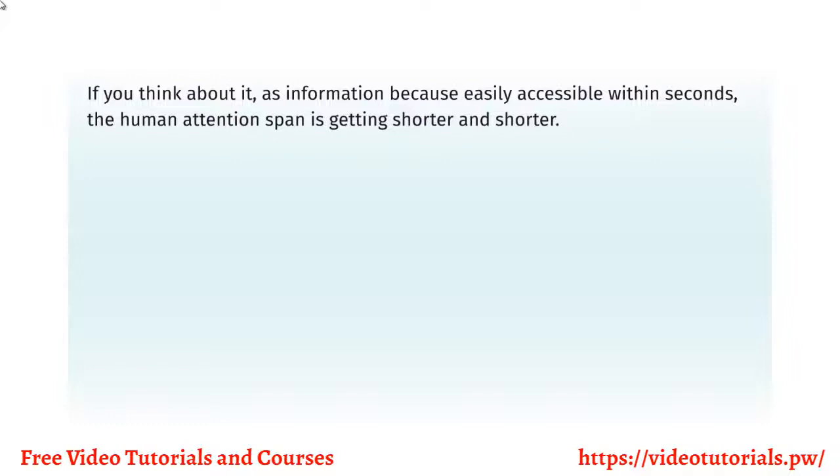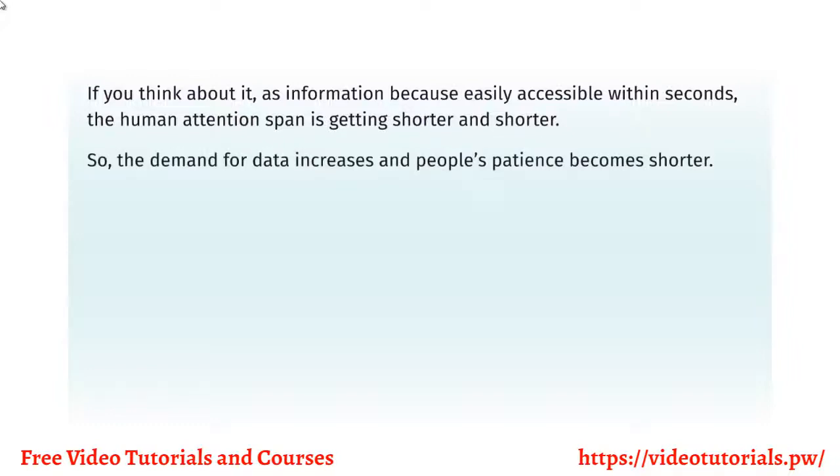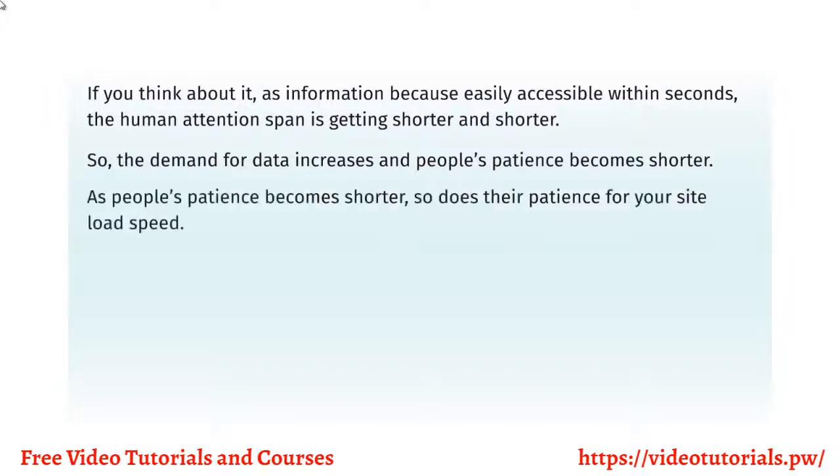Now, if you think about it for just a second, as information becomes easily accessible within seconds, the human attention span actually gets shorter and shorter. If you think about back in the day, like decades ago, when we didn't have the internet, information was not easily accessible. But now it is, and the demand for data increases, and people's patience becomes shorter. They're able to get information instantly with their smartphones and their tablets and all of that. And as their patience becomes shorter, so does their patience for your site load speed. So it just makes sense when you look at it that way.